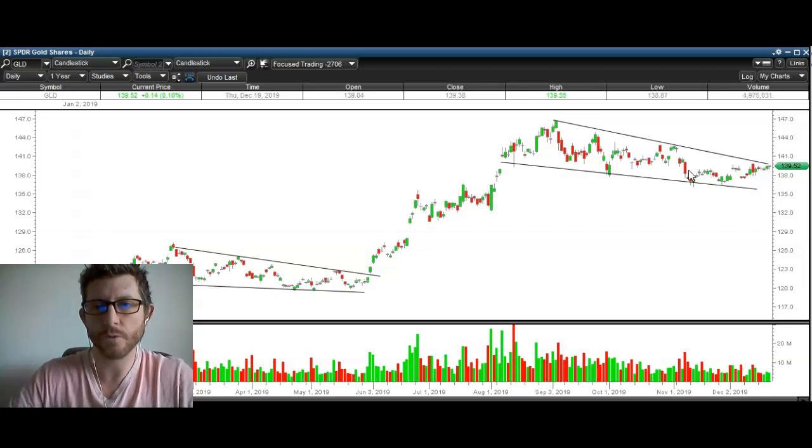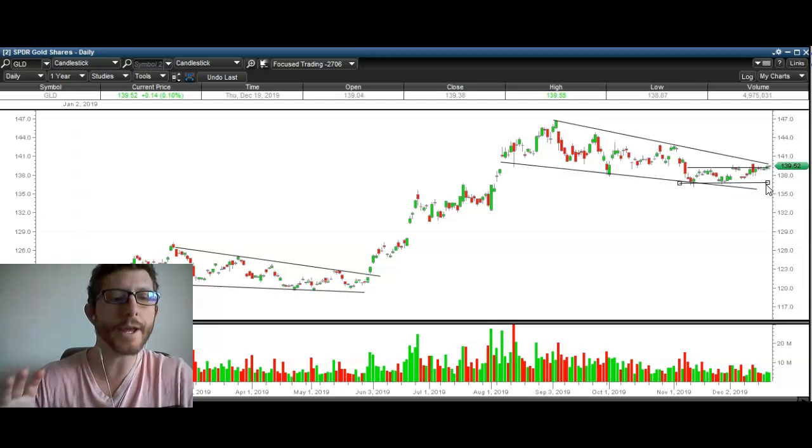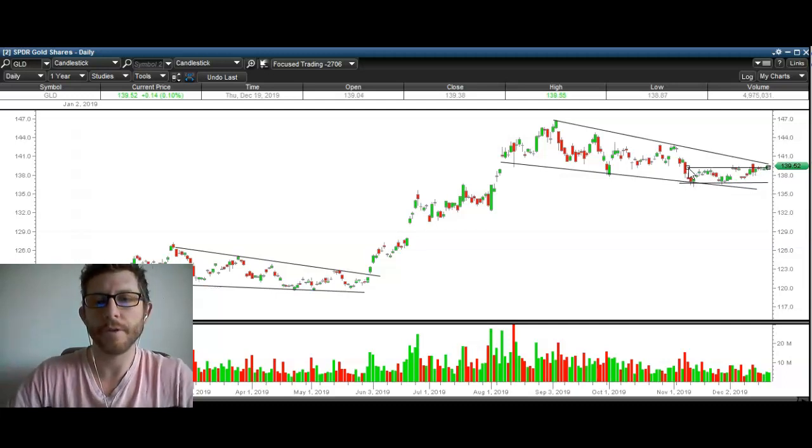So right here you can see we are seeing a lull in volume, which is no surprise because we're trading so tight in this range. Okay, this is such a tight range. And this is beautiful, this is great, because the tighter we are and the bigger this pattern is, the more energy it's going to have for the move to the upside.